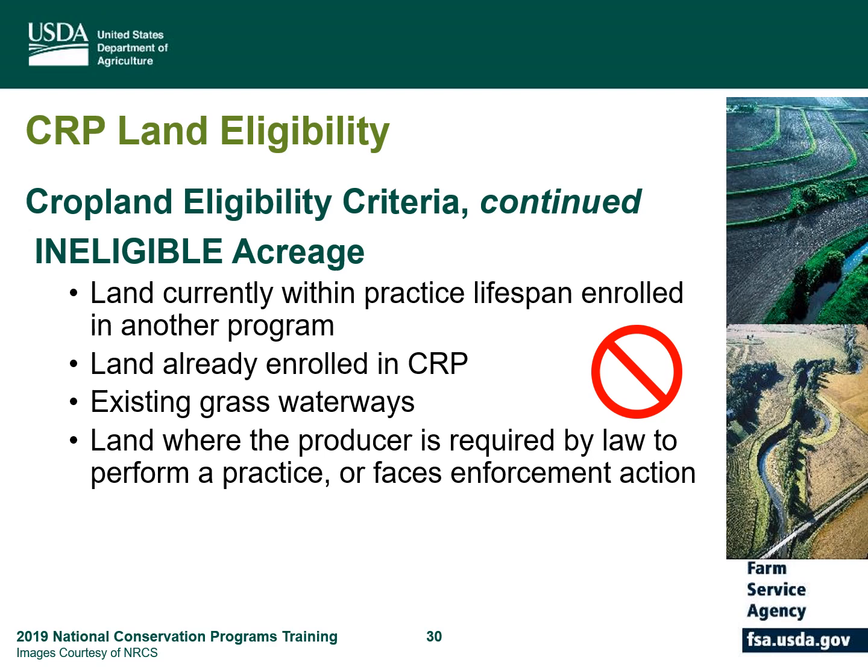This slide also contains a list of ineligible acreage. Any land currently within practice lifespan enrolled in another program, land already enrolled in CRP, existing grass waterways, any land where the producer is required by law to perform a practice or faces enforcement action. These are also ineligible acreages for CRP.